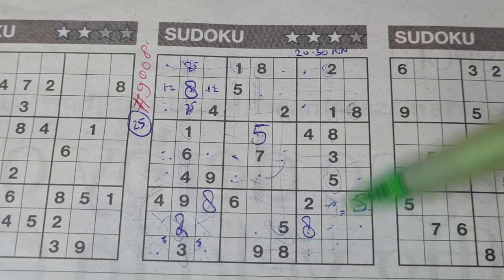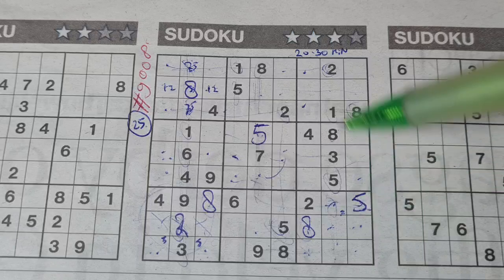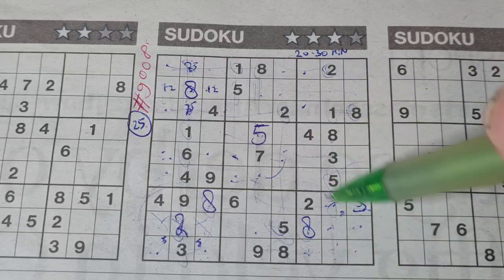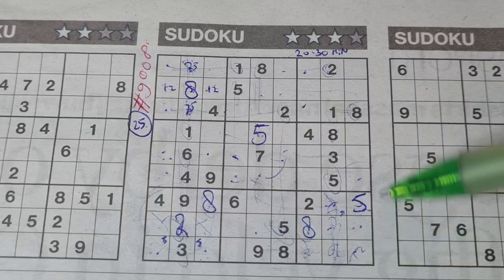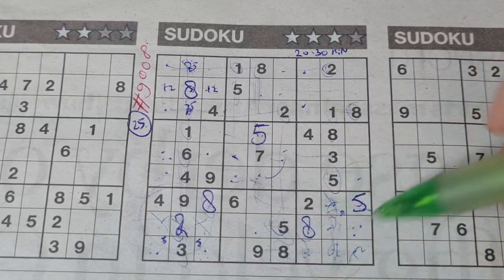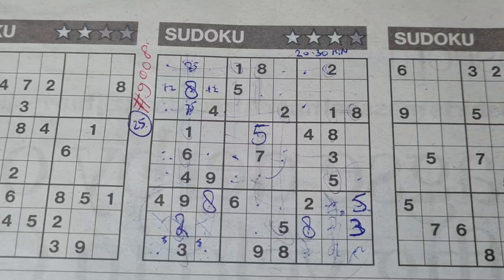Thinking too long. 1, 2, 3, 4, 5, 6 missing numbers in this big square. One of the missing numbers is 3. We have a 3 in this column. No 3 in these 3 boxes here. 3 in the last row. No 3 in those 3 boxes. So 1 box left for the 3 in this big square. 3. Okay.